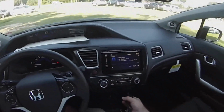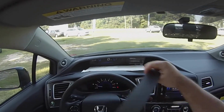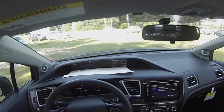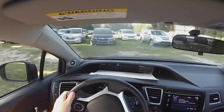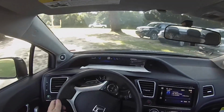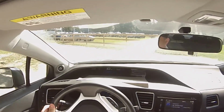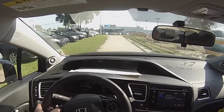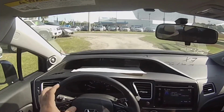And I'll put the car in gear. We're in drive. Let me start this up. Seatbelt on. And now you'll be able to get a good idea of how a Civic actually drives, how it sounds, everything. I'm going to cut around the back here and pop out. I'm going to switch over my display here.